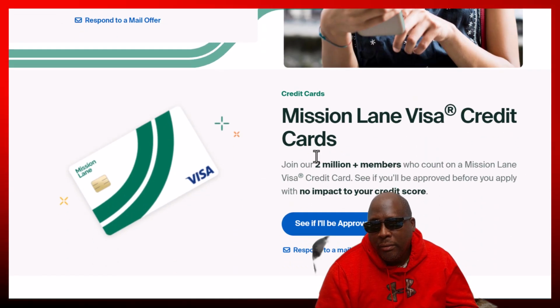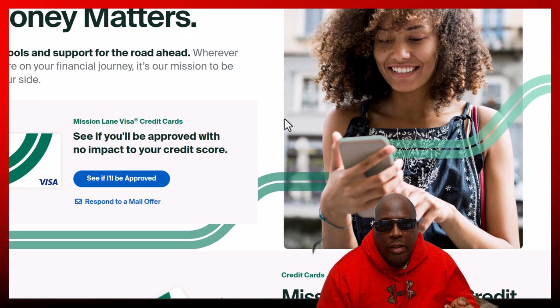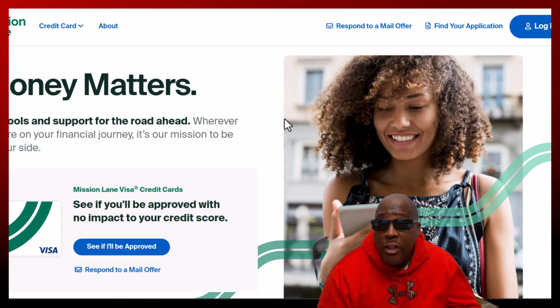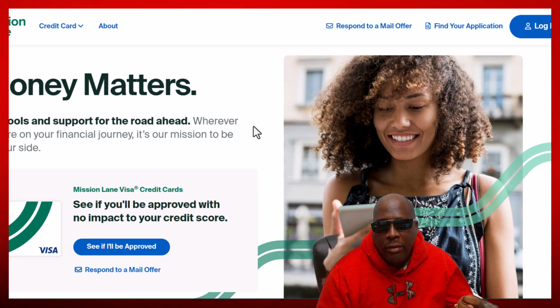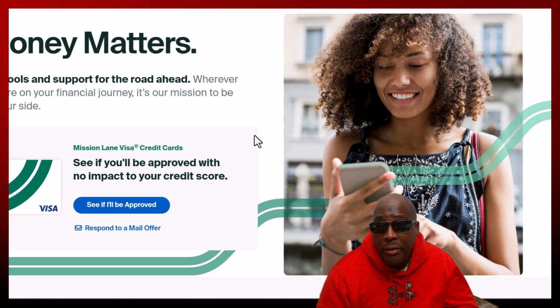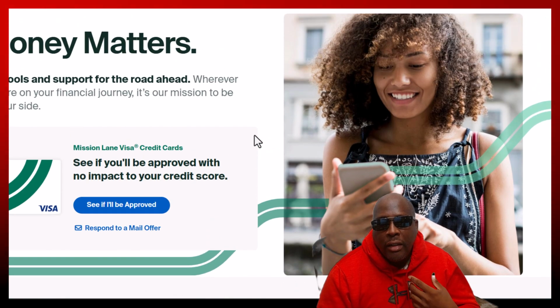Now, a lot of people are hit and miss with this card. I think the biggest challenge for a lot of people is that once you have the card and are trying to get a credit limit increase, it can be challenging. So for those of you that may have already had this card, put it in the comments if you like the card or not. Let us know if this is a good card, or if it took you a long time to get a credit limit increase. That's another thing with some of these cards that a lot of people don't like, is that it just takes so long to get a credit limit increase.